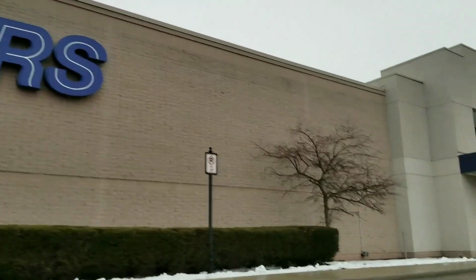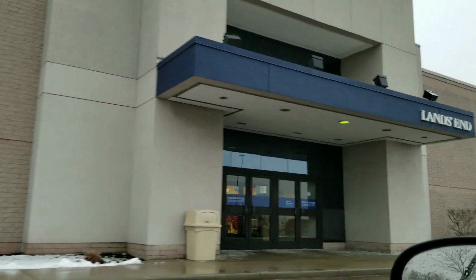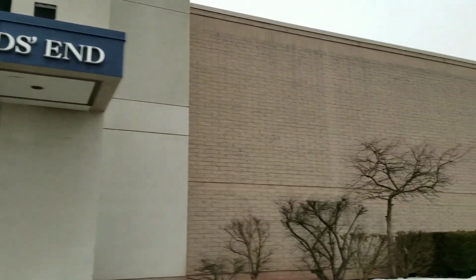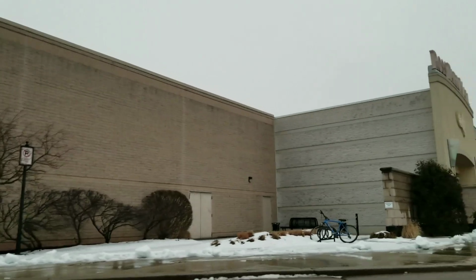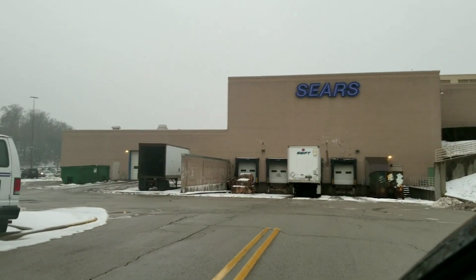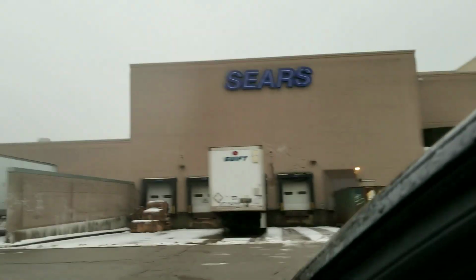You saw the other side of the store. Here's the right side of the building. I like that this entrance here has Land's End on it. As you could see on the signs too, Land's End is moving. They already closed up in here pretty much. Then that's the mall entrance there. Here's where the receiving docks are. Up there is the entrance I went through to go inside of the store.